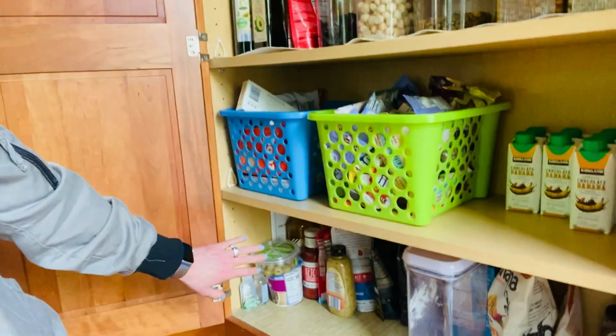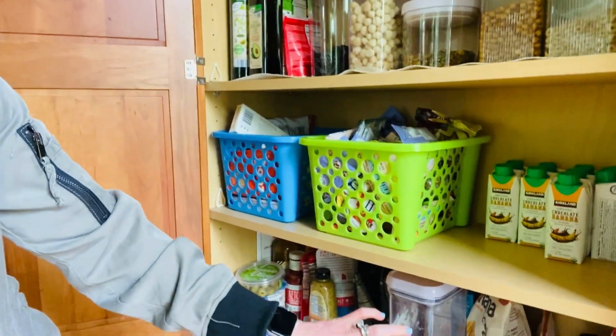Furthermore, this is just kind of condiments, spices, so forth, that is not always in visual, but maybe I need to restock my oats or whatever it may be.